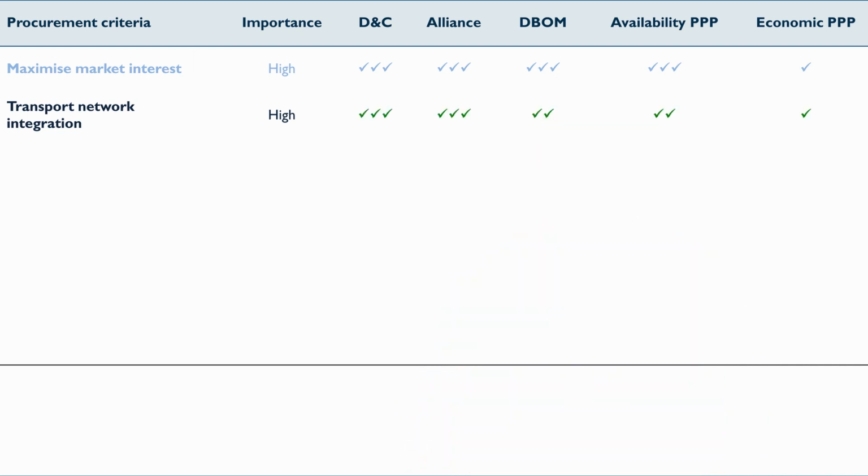For that reason, the DNC and the Alliance each scored 3 ticks against this criterion. The availability PPP and the design, build, operate and maintain contracts scored 2, and the economic PPP scored 1.